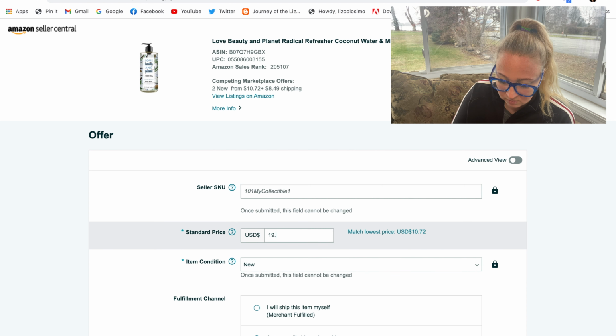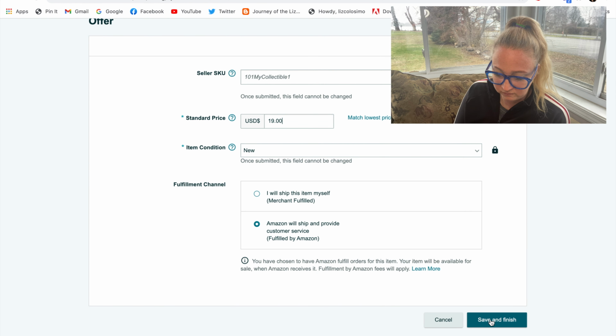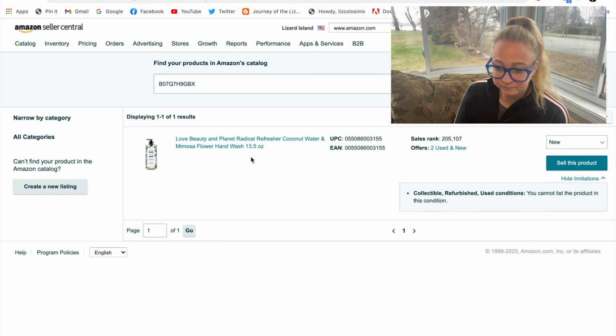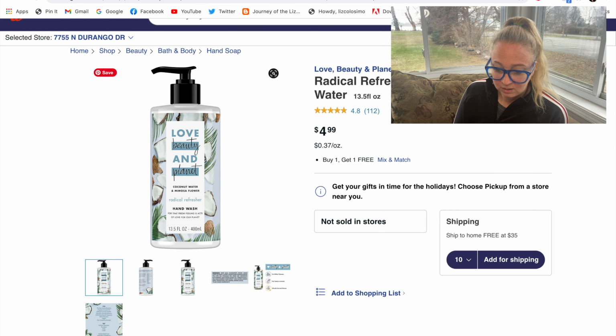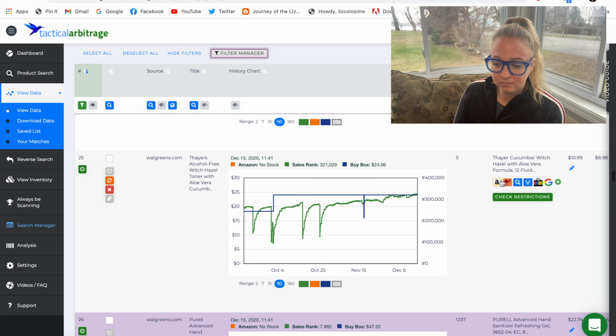So let's say we're going to go $19. It's new. Yeah, it's allowing me to do fulfilled by Amazon. So I think this item's good to go. This is a win. And I think it's actually even better than Tactical Arbitrage is showing because you get that buy one, get one free, plus the 20% off. So this is a great find. I wish I could get more than 4, but I could go into the store and get more in store, I bet, at the same discount.